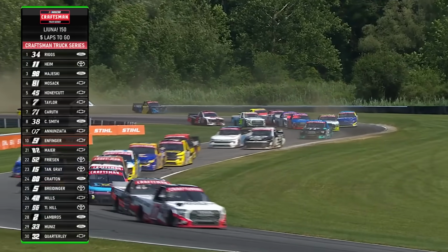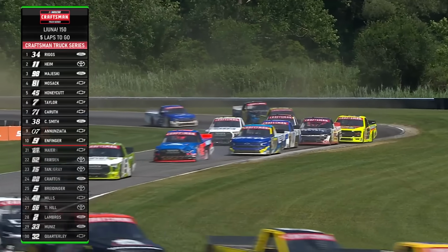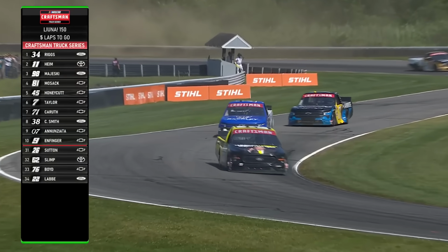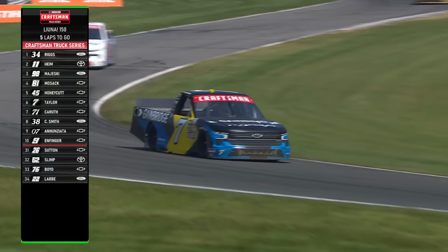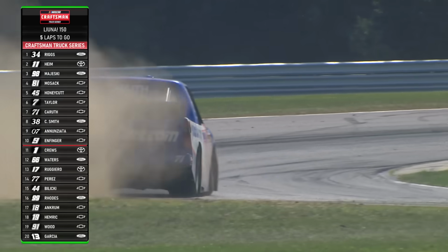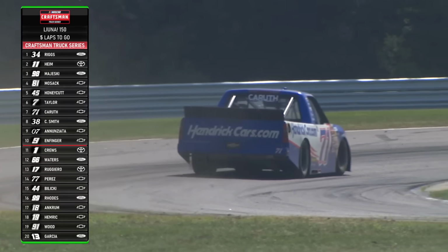But look, Corey Heim runs away. See Andres Perez coming back on track. Jordan Taylor blending back in. It looks like everyone's got back going except for Raja Peru. Have you seen him yet? Have some damaged trucks after that restart. Brett Cruz off. There's Raja Cruz coming back on.